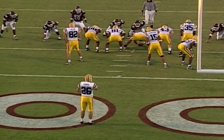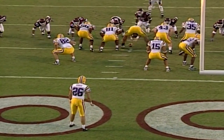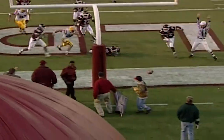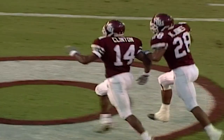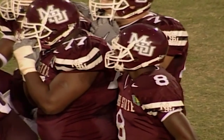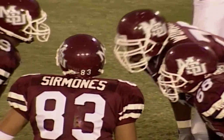Gibbs is standing 7 yards deep in the end zone, awaiting the snap from center. Gibbs gets the good snap, steps into it. The ball is blocked. It's going out of the rear of the end zone. It is a safety. The Bulldogs block the punt, and it will be a safety. Down 10-2 after the safety, the Bulldogs get the ball back in good field position.